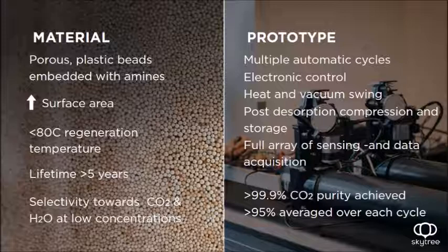The prototype, so that's the material and the process. What we actually have working right now is a little bit smaller than Climeworks, at least. It's a 60 gram a day prototype, which can produce over 99% CO2 purity concentration and an average of over 95% over the whole cycle. It's fully automatic, and we have sensors embedded, so we can characterize the process and improve it. So we measure flow rates, CO2 concentration, temperature, pressure, and all the other parameters that are useful to know surrounding the absorption process. A cycle at the moment takes about 12 hours, so we run about 2 cycles a day.